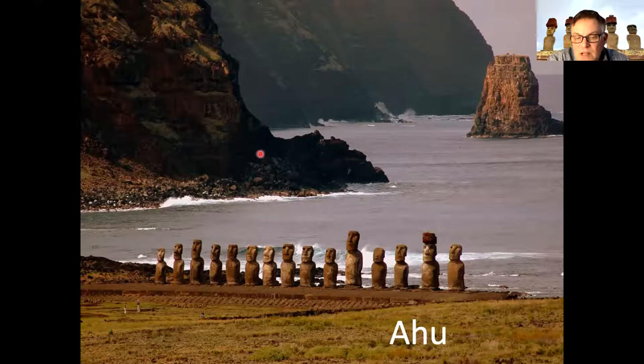And this series of statues, which is the largest reconstructed Ahu on the island, is known as Tongariki. Each of these statues is 30 tons. They're multi-story buildings in size, and you can see there's 17 statues here, some of which had these interesting hats on top, which we'll talk about.